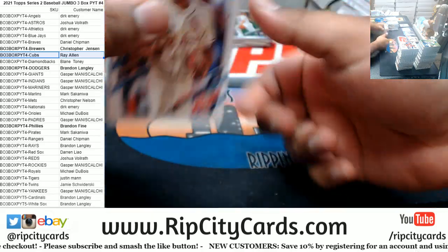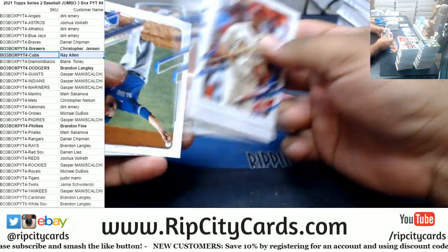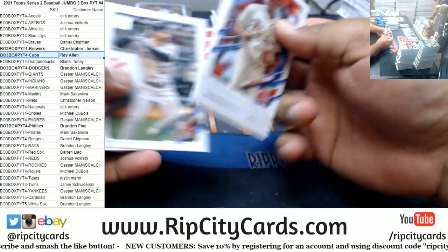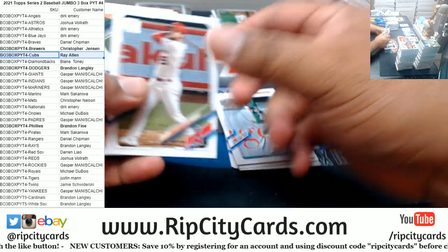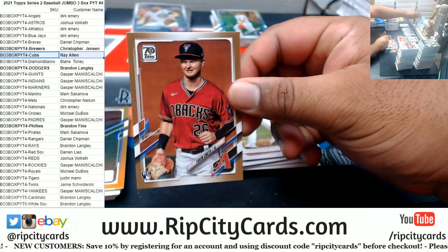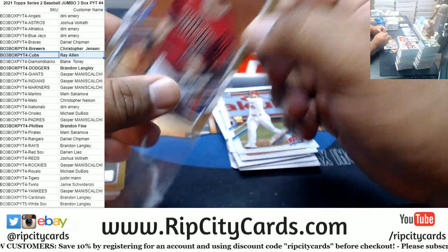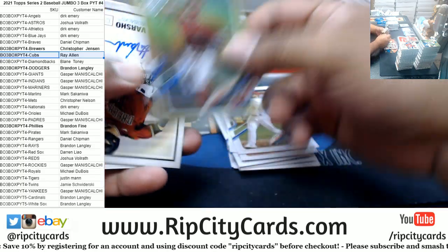Last box, Moho. Let's see what we got. Is that? That's such a cool card. But I forget the variations are backwards. I catch myself looking at these cards sometimes. They do have some cool pictures on some of them.